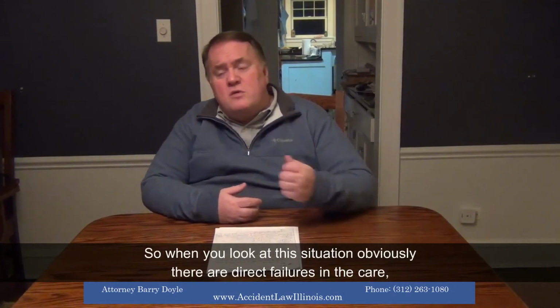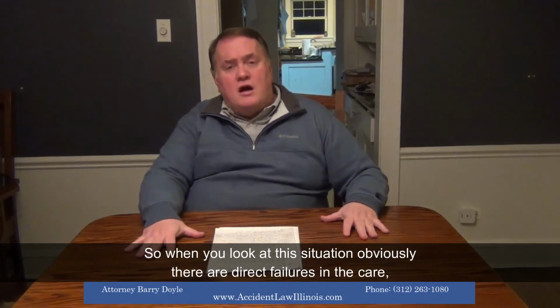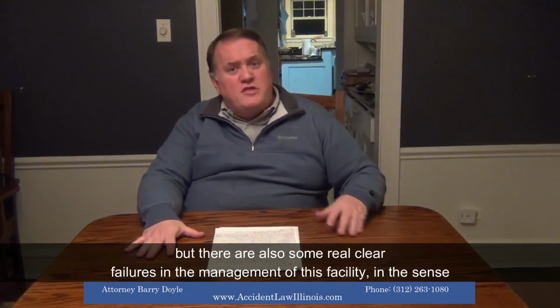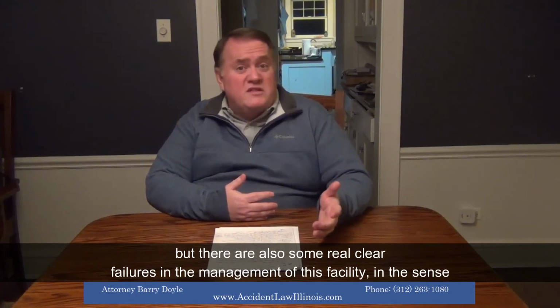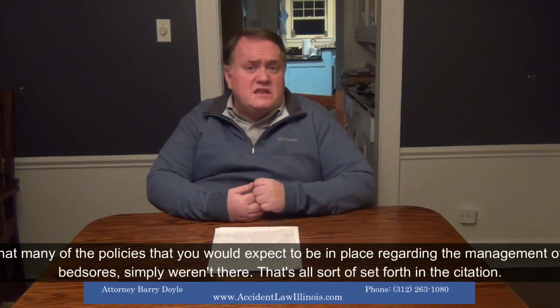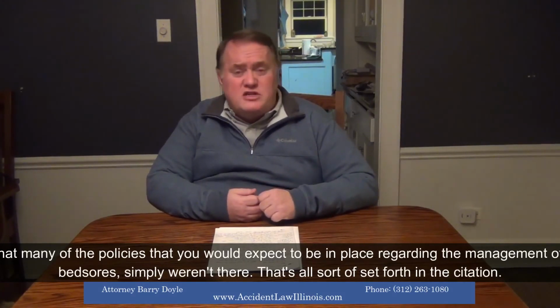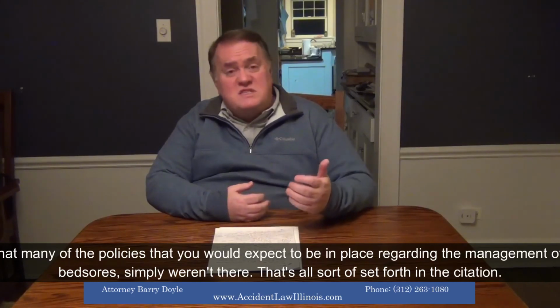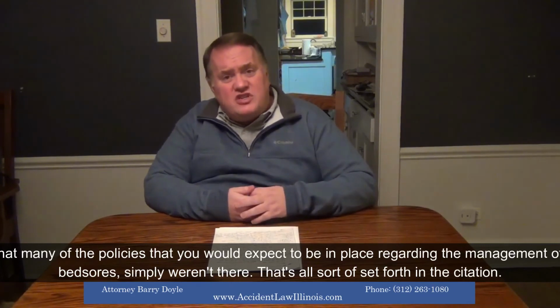So when you look at this situation, obviously there are direct failures in the care, but there are also some real clear failures in the management of this facility, in the sense that many of the policies that you would expect to be in place regarding the management of bed sores simply weren't there, and that's all set forth in the citation.